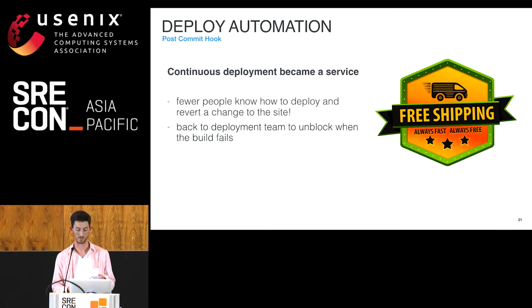Fewer people knew how to deploy the site and roll the site back operationally. Additionally, as we hired more people, breakages became more common. Breakages that block deployment for everyone, which actually reverses a lot of the benefits of continuous deployment. And the deployment team became the bottleneck for the broken trunk, which is not scalable. It's unreasonable to assume that your single deployment team can be responsible for the entire company's changes.